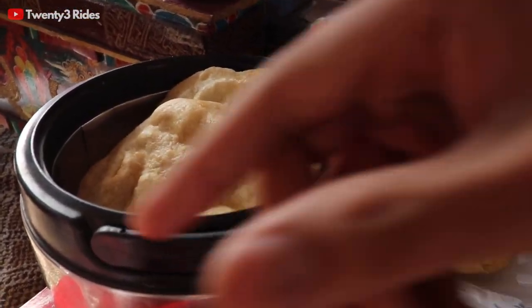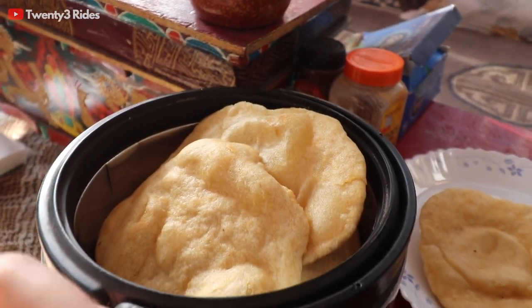So there comes our breakfast. Puri along with no aloo ki sabji.